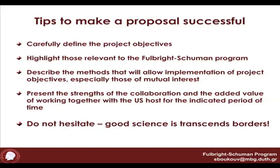So if I can provide some tips on how to make a proposal for the Fulbright Schuman program successful, first of all, you really need to carefully define the project objectives, irrespective of whether you come from science or from other disciplines. And one needs to work with the host to highlight the aspects of the project which are relevant to the specific program, the Fulbright Schuman program.